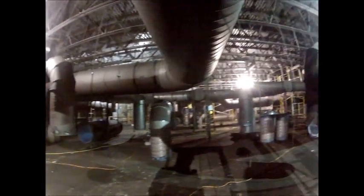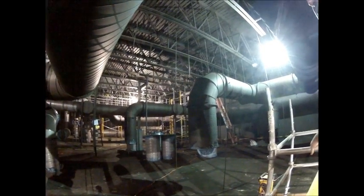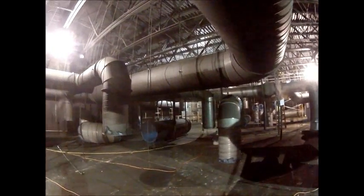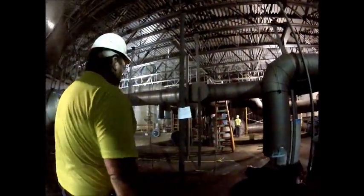Okay, a lot of stuff happening up here. You see all the supply ductwork for the heating and cooling is being installed, and we're painting things out. Come ahead here. The guys are installing the ductwork.